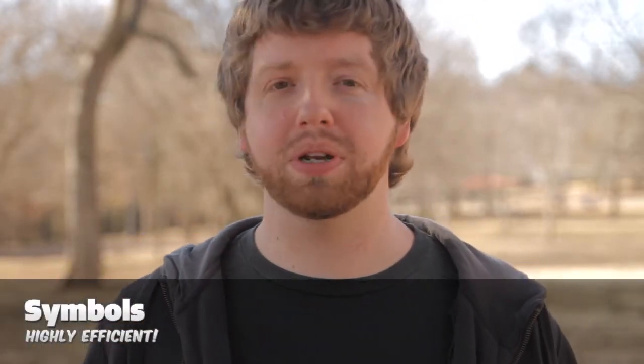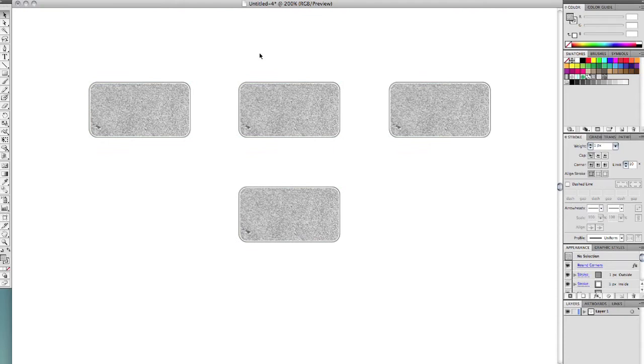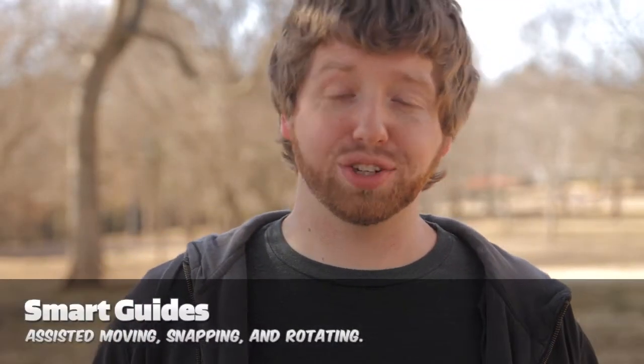Another cool thing is symbols. You can take a grouping of objects, make it a symbol, and then every time that symbol is on the page, anytime that you edit it in one place, it updates everywhere. It's kind of like a website. It's pretty cool. One last thing, Illustrator has smart guides.